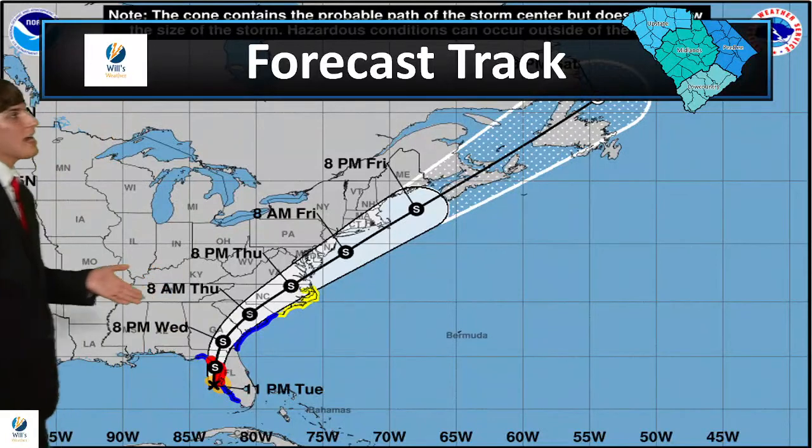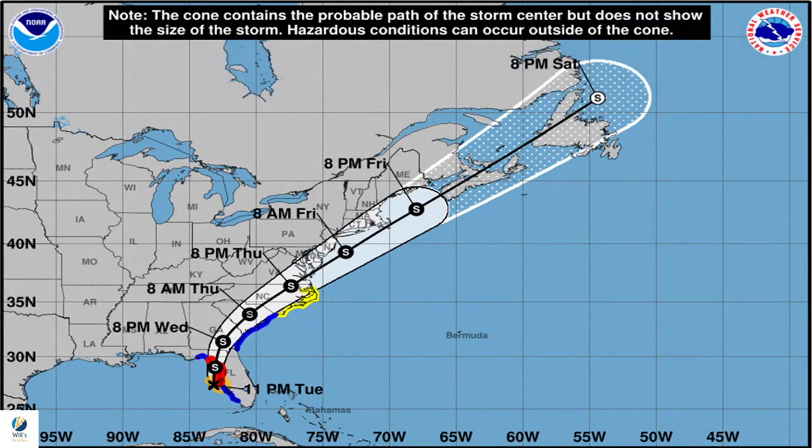So where exactly is this going to go? Where is the National Hurricane Center saying the storm's going to go? So we are expecting it to go down from a hurricane to a tropical storm before making landfall around the Big Bend area of Florida. Now going into Wednesday at about 8 p.m., this is when we are going to start feeling our impacts here in the low country. Those tropical storm force winds and heavy downpours will start to fizzle in as we get into the night. So then about 2 a.m.